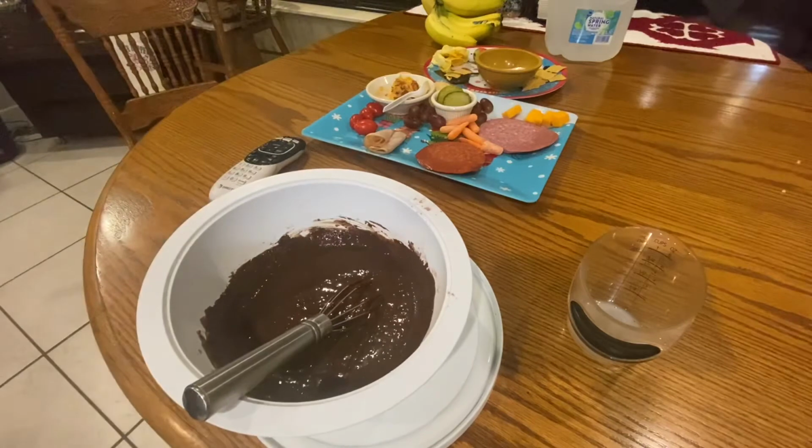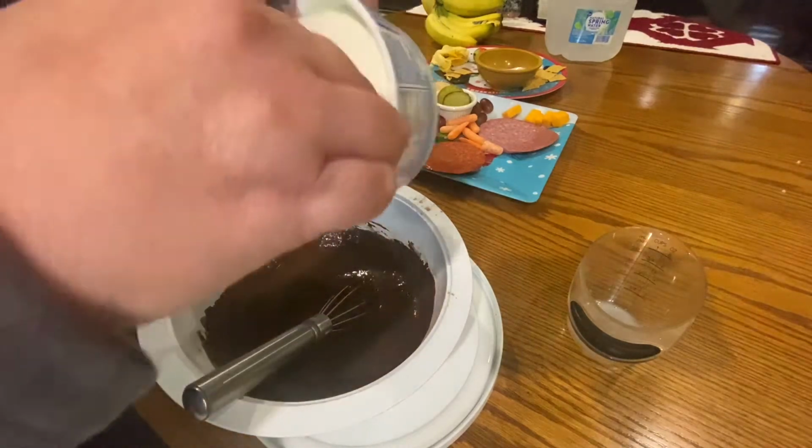You can see the remainder of our dinner sitting on the table there. Sorry, that's probably pretty gross.